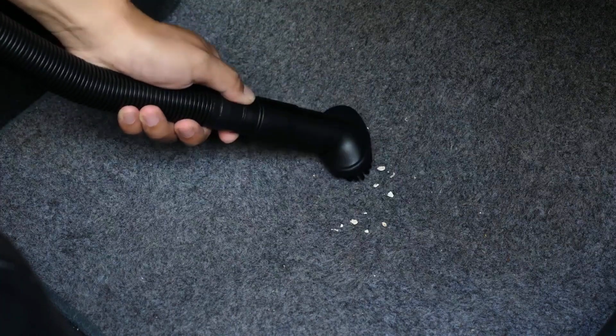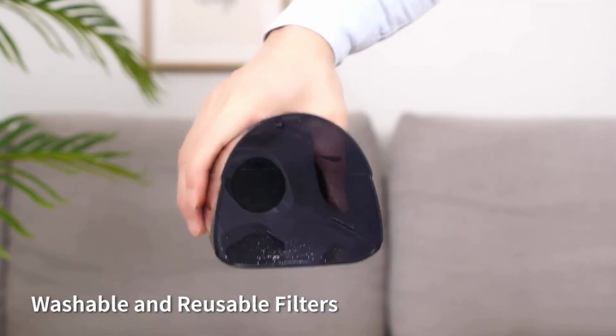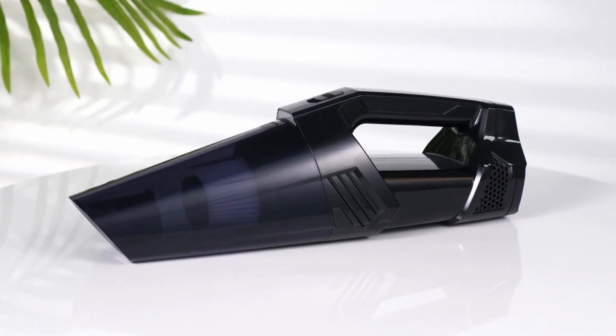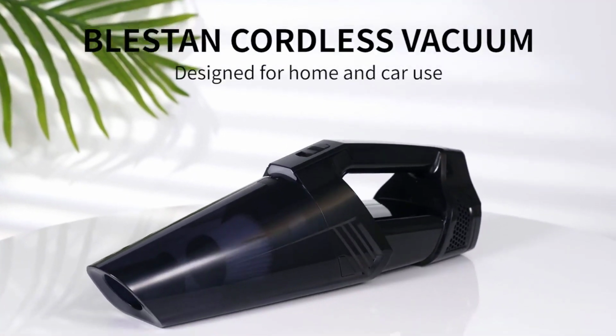The integrated LED light illuminates dark spaces under seats and corners. The washable HEPA filter captures fine particles, effectively improving your car's air quality as you clean. Note the charging time, which requires some advanced planning, and expect to empty the dustbin during more extensive cleaning sessions. It's designed exclusively for dry messes. Using it on liquids will compromise the motor.